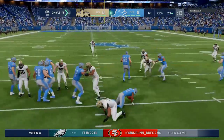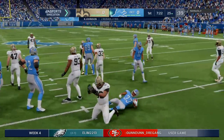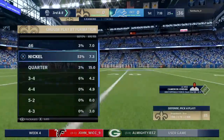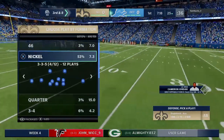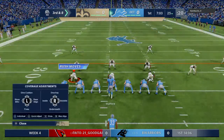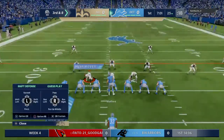Stafford going to give this one off to Johnson. 2 runs in a row, but only 2 yards to show for it. Sheldon Rankins making the stop, and he continues to get better and better after battling injuries earlier in his career. A former first-round pick for the Saints out of Louisville in 2016.